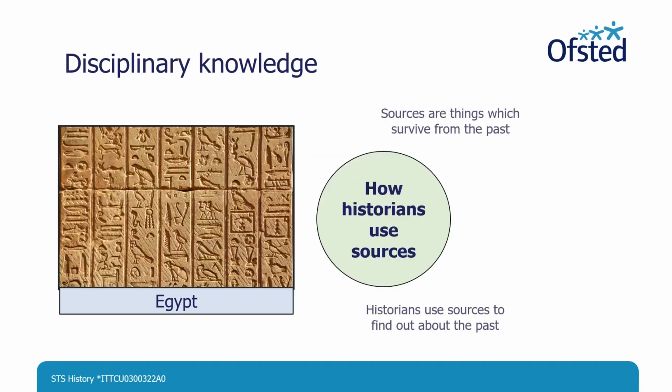What this might look like, however, is starting really slowly in building up pupils' knowledge as a journey over time. So in year 3, for example, pupils might learn about Egypt, pharaonic Egypt, and they might learn through this some really simple knowledge about how historians use sources to start to build their mental model of what sources are and what history is. It could be through some nice specific examples of how historians have studied sources to reconstruct life in ancient Egypt.